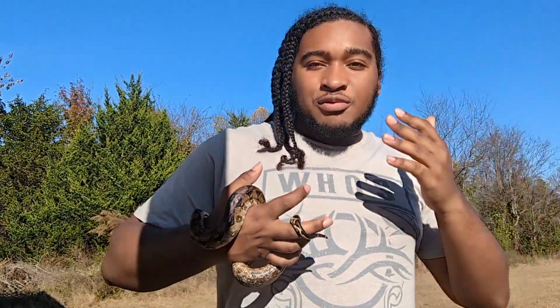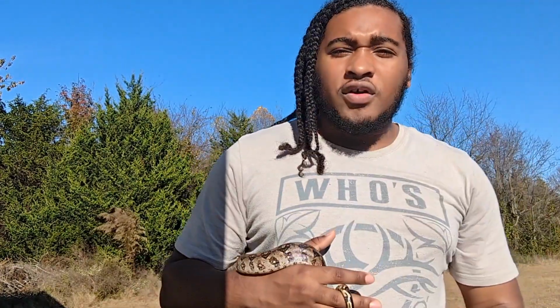So I am probably going to build him a new enclosure by the time he gets a little thicker, because that's what I'm waiting for. I'm just waiting for him to start filling out a little bit more in terms of his girth. Then I'm going to start working on building him a new enclosure, while also trying to get more snakes in a new place so I can sustain all these snakes.